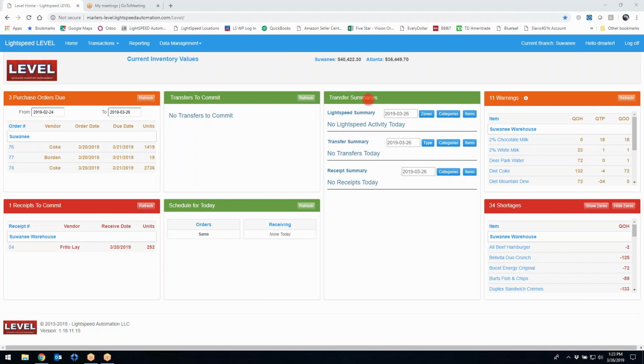The third column is the transfer summaries. This is a recap of all of the activity that's going on throughout the day. The first one is the Lightspeed activity. As I mentioned before, because this is real time, if you're actively picking and you come back and refresh the screen, you'll see the actual items. The inventory values will change, and you'll see the transfer summaries increase. The transfer summaries and receipt summaries are basically just summarizing everything that's happened. Anything that had to be transferred outside of a Lightspeed pick would be listed here, and all of the products that got committed to receipt would also be listed here.